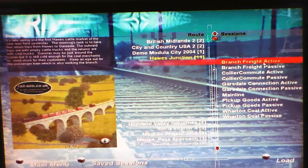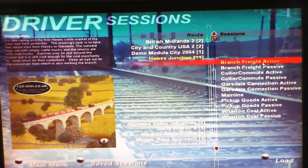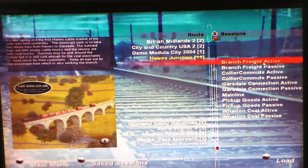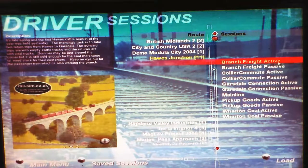Greetings, rail fans. It is Wednesday, September 6th, 2017, 9:41 a.m. We are doing the Branch Freight Active session on the Hawes Junction route.